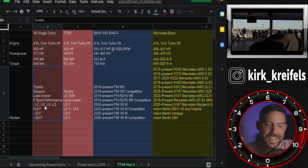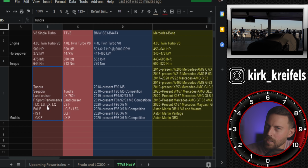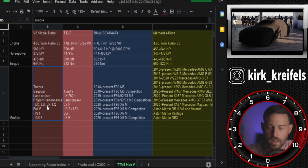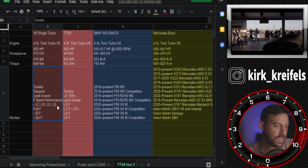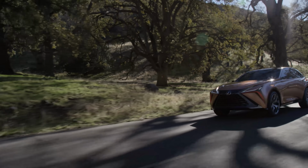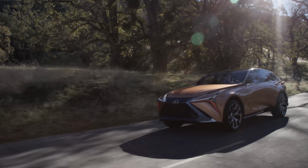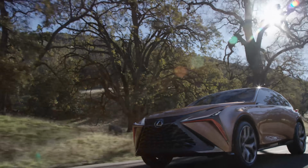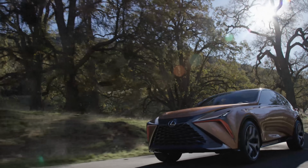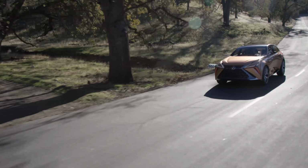The LS, the LX for sure, even though the LX base engine will more than likely be the twin turbo V6, just like the Land Cruiser. And the LQ, which we all want, the LQ. But we just don't have it. So hopefully, fingers crossed, Toyota Lexus brings us a TNGA based LQ, same platform as the LS and LC, but an SUV with a lot of performance, rear wheel drive base. That would be great.